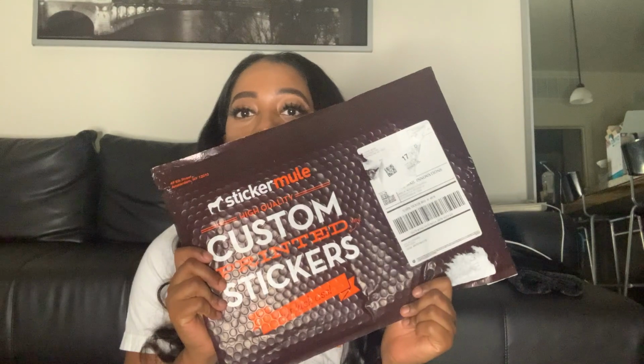So nevertheless, I found a US based company. The company, some of you have heard of it, some of you have not. It's called Sticker Mule. And so they have sent my package with my poly mailers. So I'm gonna go over a couple things with them before I open this. I like this company thus far.